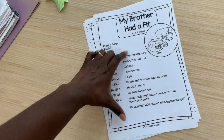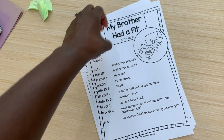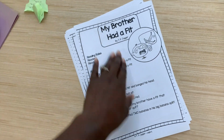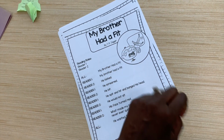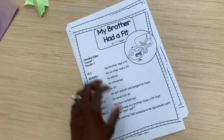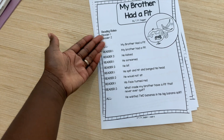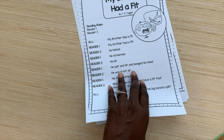What I like about this is that it's really small, so I can get to the point of the different features of what a script entails. Obviously the title, the roles, and this is giving a setting of what the story's about. Sometimes it's in pictures, sometimes it's in writing, what the background of the story is. And this has 2 people in the story, which I think is great for partners.